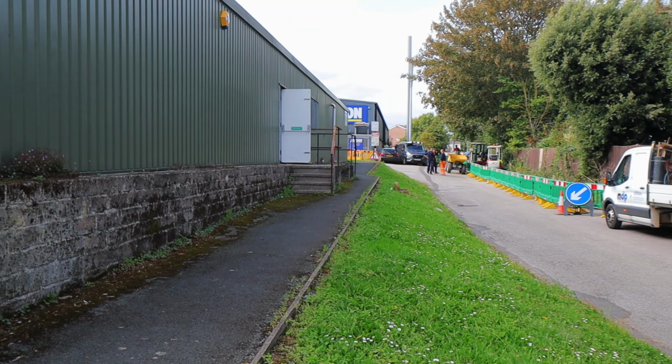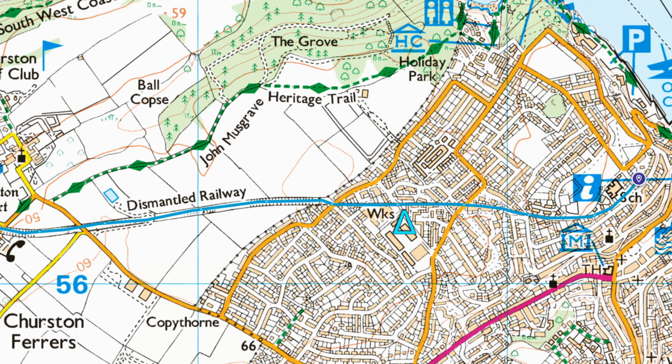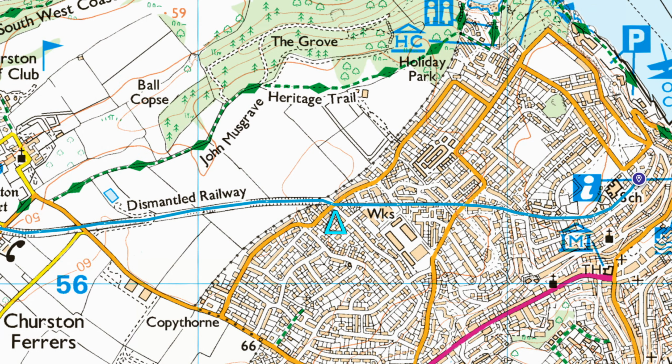So I've caught up with the line again. It's an industrial estate now. That is Devon Builders Merchants. I'm not going to walk down there, but that's where the line of the railway once ran through that way, but not a lot to see. So we've now caught up with our railway line again. Again, apologies, there's not a great deal to see here.